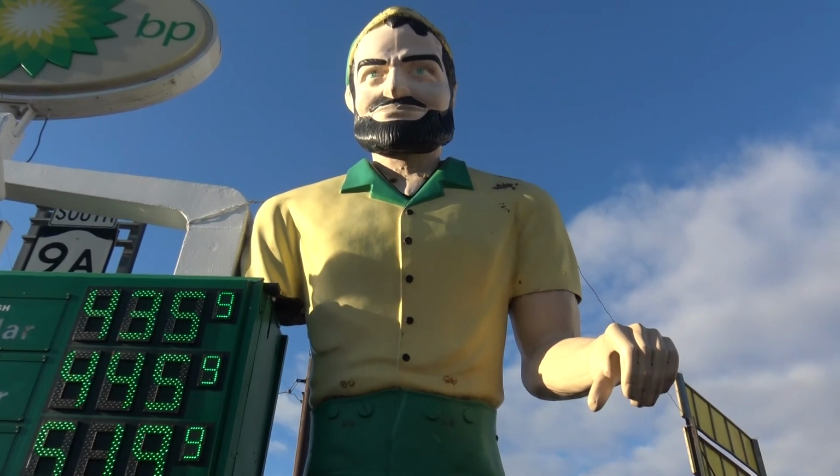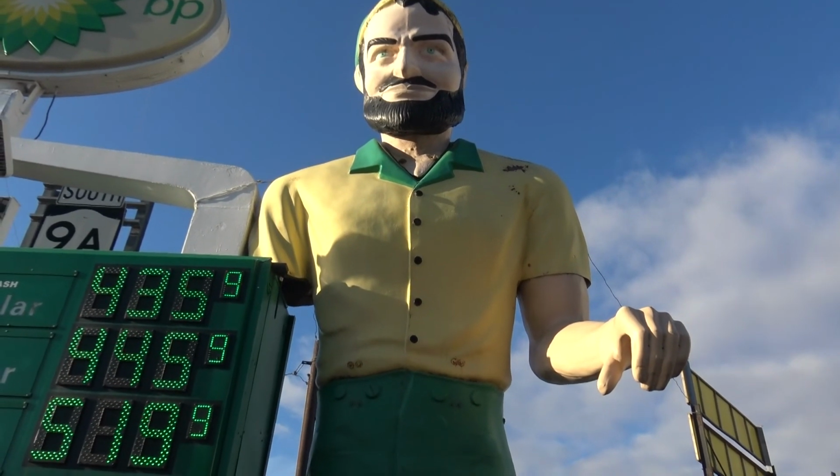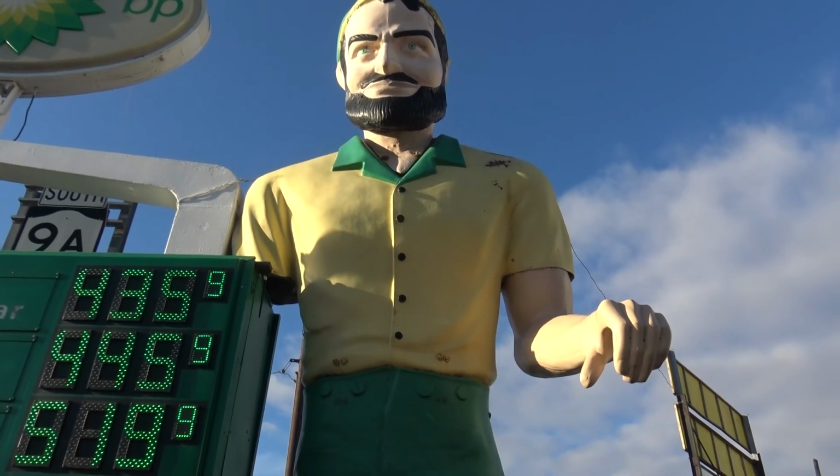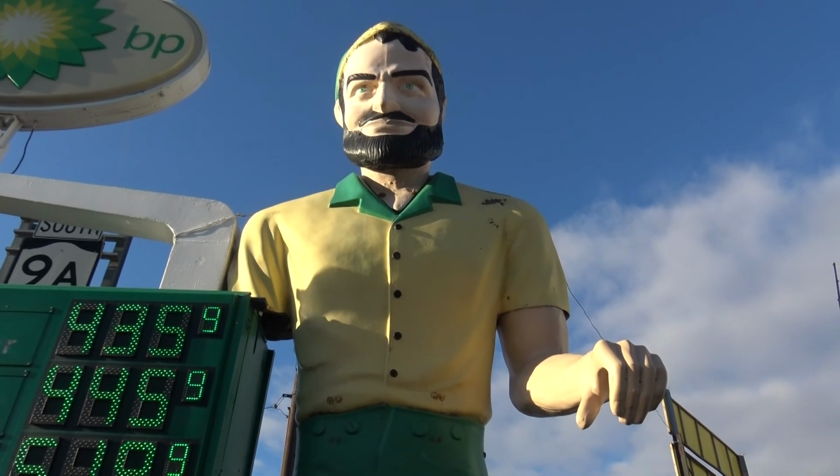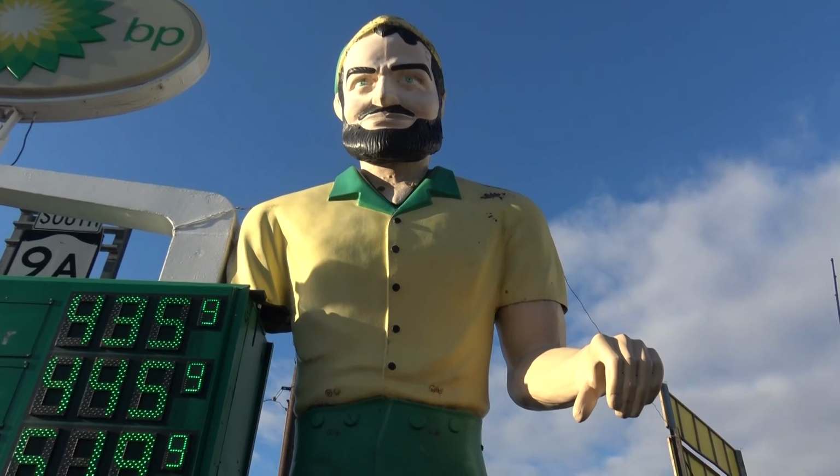I understand he can't have the other arm because he's leaning against that pole, and the sign's sort of bracing him and it wouldn't work with the second arm.